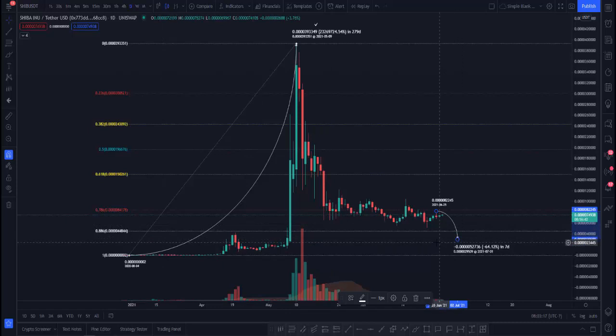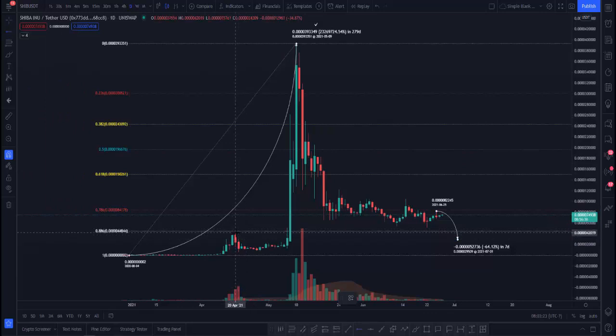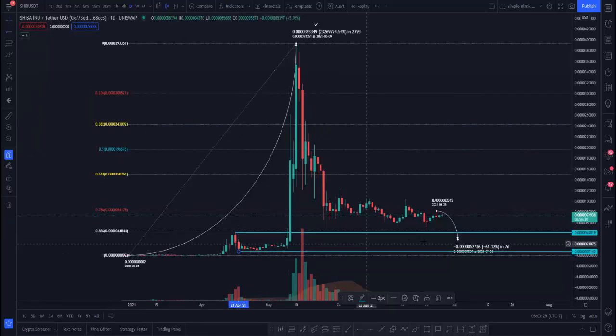It's possible because there's support here. So we got some support right here, right in this region, right there. We got a range all the way down into this region right here. So anywhere in this region could be a reasonable place for it to try to dip back down into before it starts to try to make a jump up.